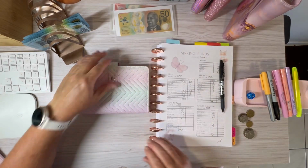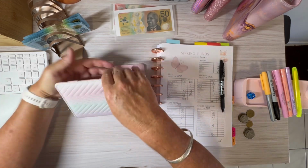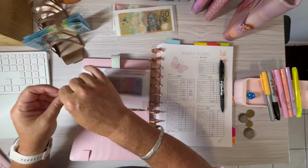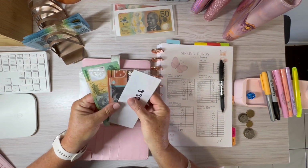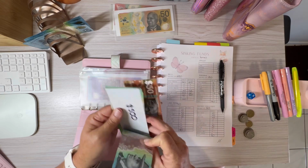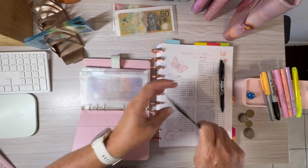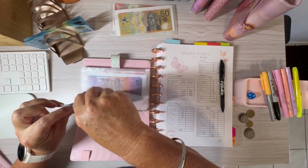Long-term binder. Vet emergency always gets 10. I still need to make an envelope for it, but my printer's still broken. So it's getting 10. So we have 5, 6, 60. And some of that is in the long-term savings account.